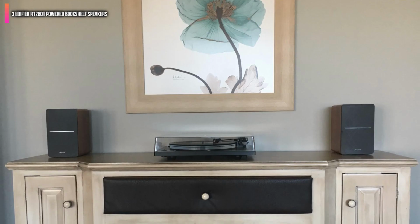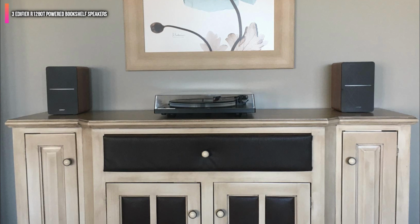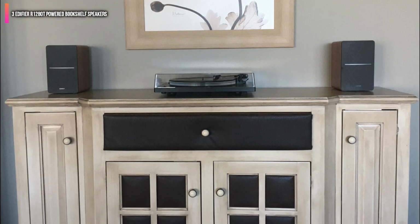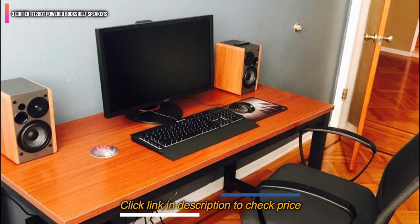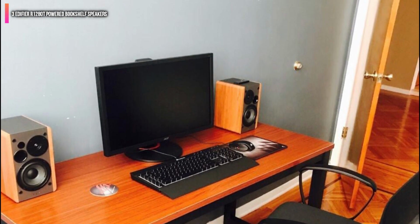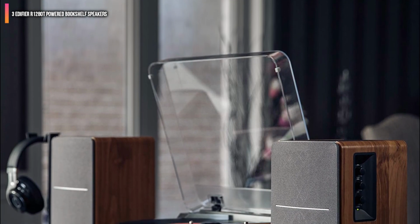Even better, you have control over the speaker's sound reproduction. The bass and treble are fully controllable from -6 to +6 dB using control knobs on the side of the main speaker. You can also control the sound and volume from across the room using the included remote control.